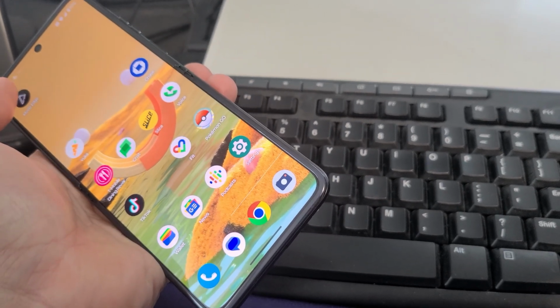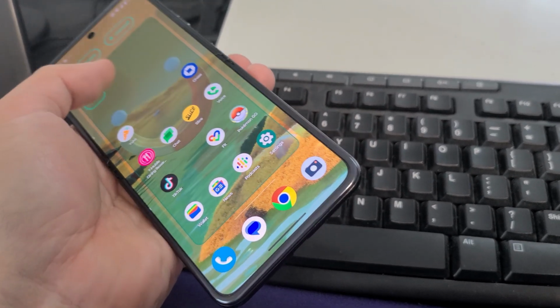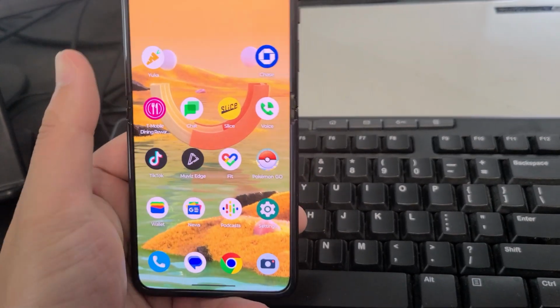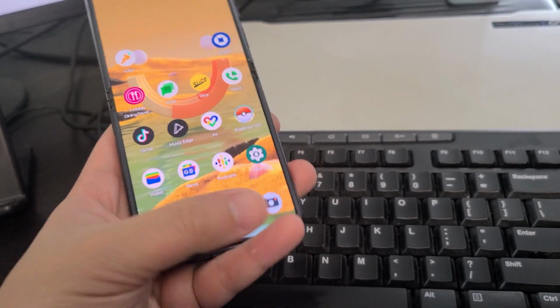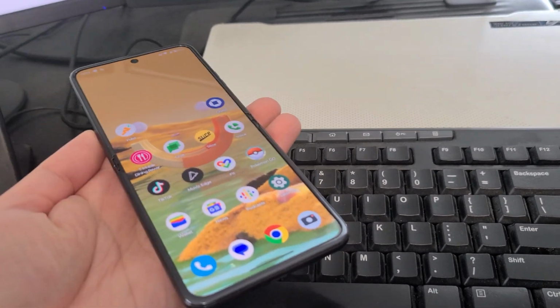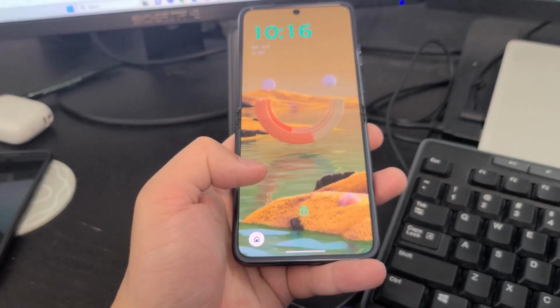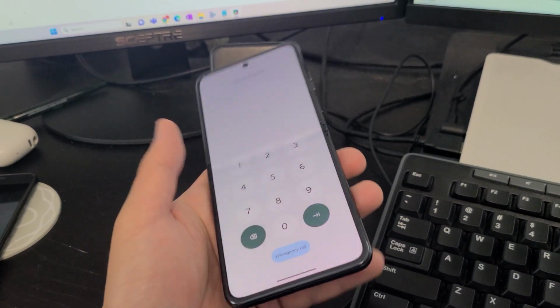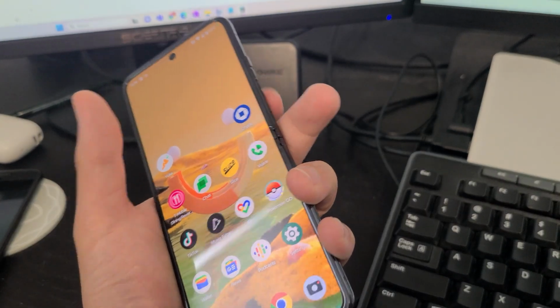Fingerprint sensor works fine. Although I previously came from the Google Pixel 7a, so I'm so used to just pressing the fingerprint sensor at the bottom of the screen whenever I pick up my phone. And I still have a habit of touching that. Now I have to remember to shift my finger all the way up and then touch the fingerprint sensor on the power button, which is also the fingerprint sensor. So you have to do a little bit of shifting there.